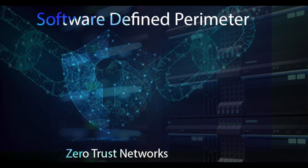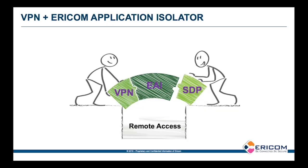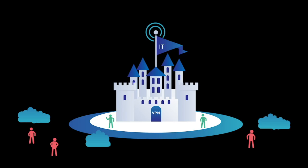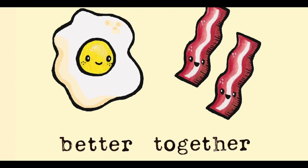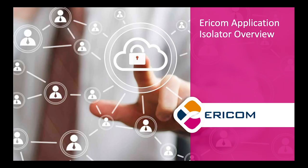to you today. Here at Ericom, we think there is a better way. We're disrupting the newly formed SDP and ZTNA market by introducing a revolutionary approach. We believe that organizations need a bridge strategy that allows them to keep their existing investments in VPN technologies while adding modern-day zero-trust security controls to them through integration. Combine the old with the new and make them better together. We call our solution the Ericom Isolation Platform.